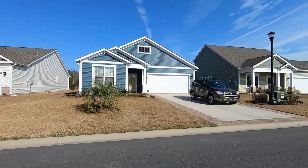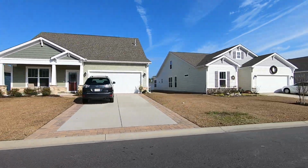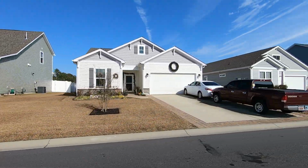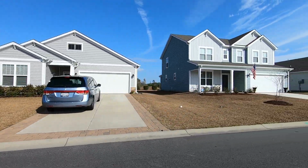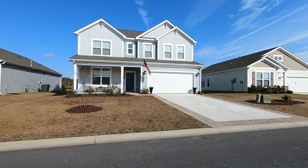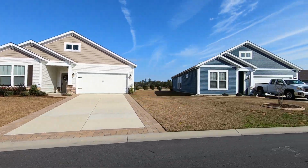The convenient location makes it easy to enjoy shopping, restaurants, golf, parks, events, attractions, and all the activities the Grand Strand offers. The community's location offers homeowners a quiet, relaxed lifestyle away from the tourist districts, yet still close enough to enjoy morning or evening walks on the beach.